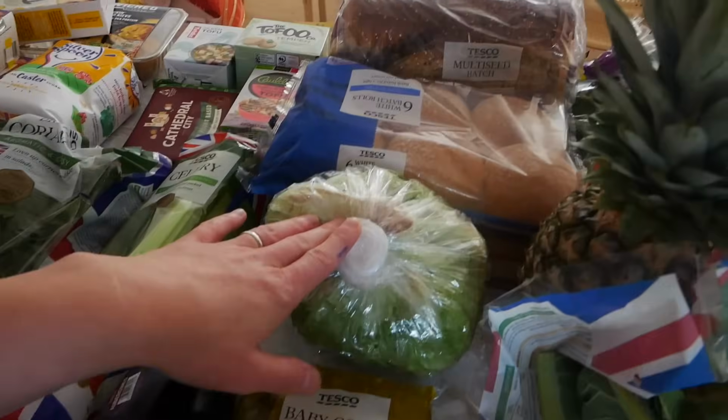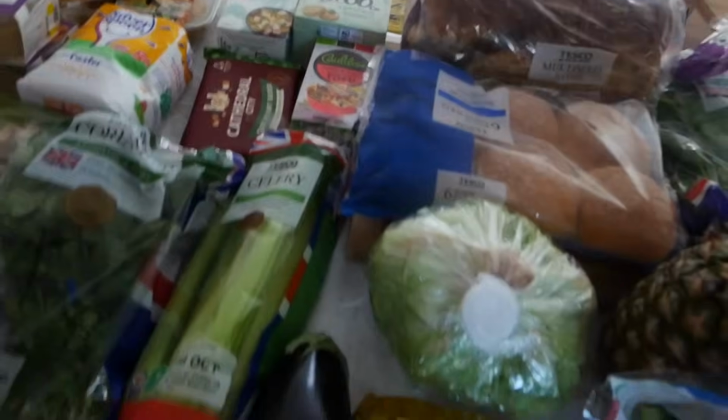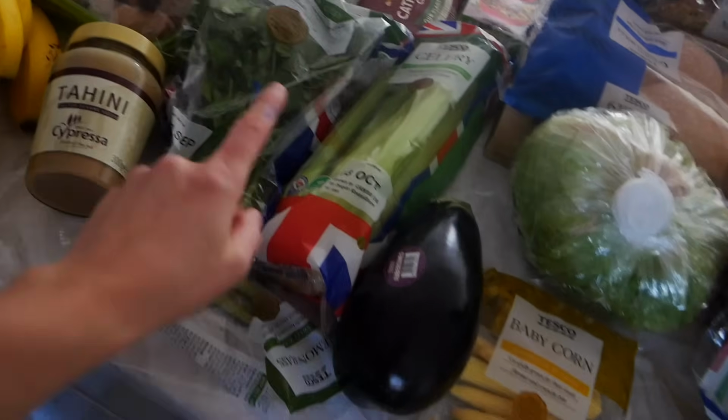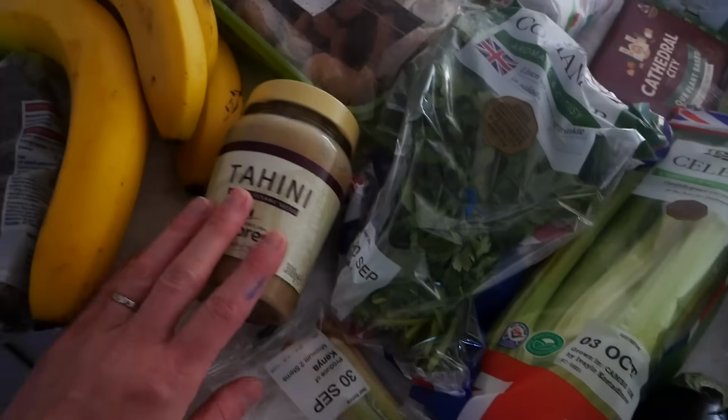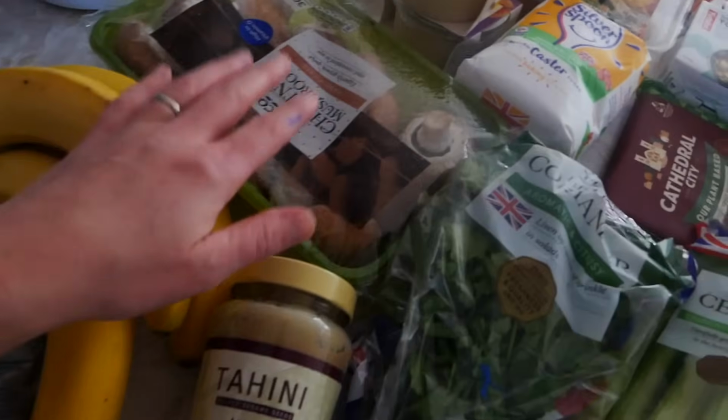Cauliflower, tomatoes, baby corn, lettuce, pineapple, burger buns and bread. Again, because we didn't go to the larder this week, we needed to get some. Aubergine, celery, coriander for Thai curries, lemongrass for Thai curries, tahini, again, had to use this for a recipe, so we'll see how that goes. Some lentils, some bananas, some mushrooms.